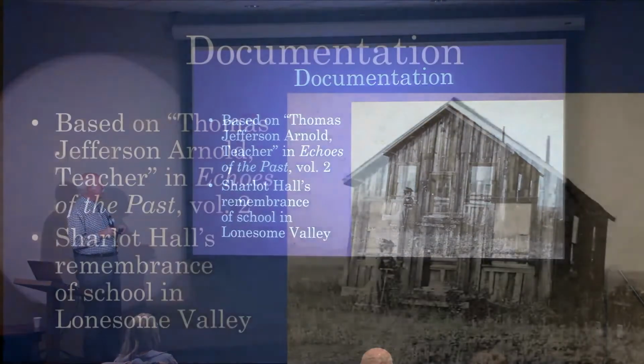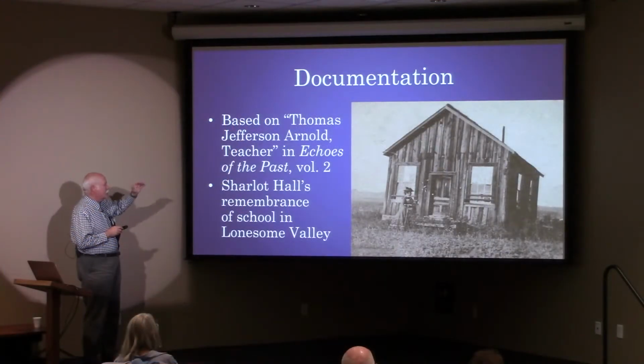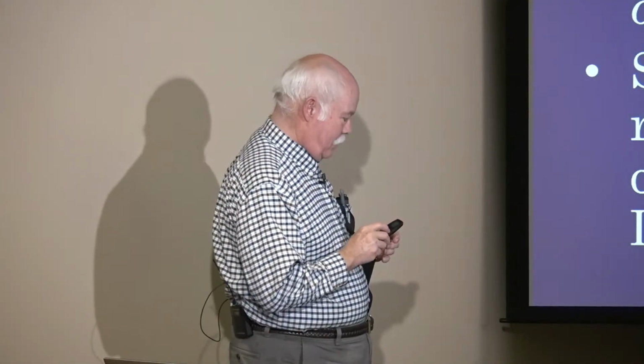And for documentation, here's Miss Sharlot at, I think this is the Dewey School. She went there a short amount of time. You can see one-room schoolhouse, really skinny. But our documentation is based on Thomas Jefferson Arnold, teacher, and so he talks about teaching in Skull Valley in the 1890s.